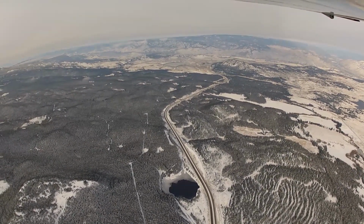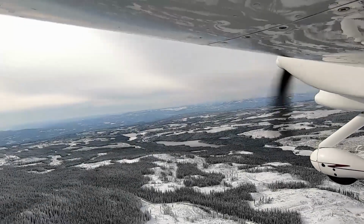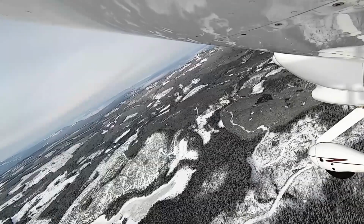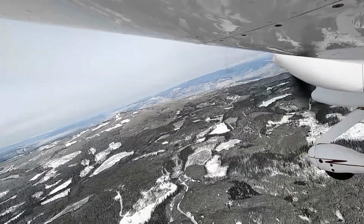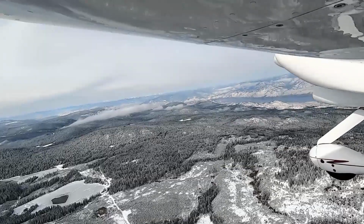Kamloops Radio, Mike Bravo, extra short final for 27. Mike Bravo, extra short final. Just 194, short final for runway 09. Just 194, roger, wind calm. Survey 2202, Kamloops Radio, sorry, I stepped in, say again. Yeah, it was the Olana 01 departure for Caribou 2202. Just 194, roger.